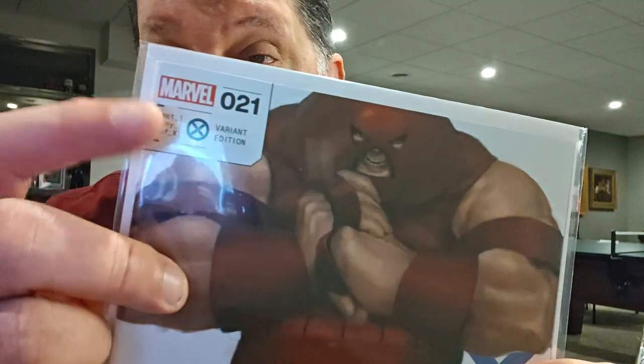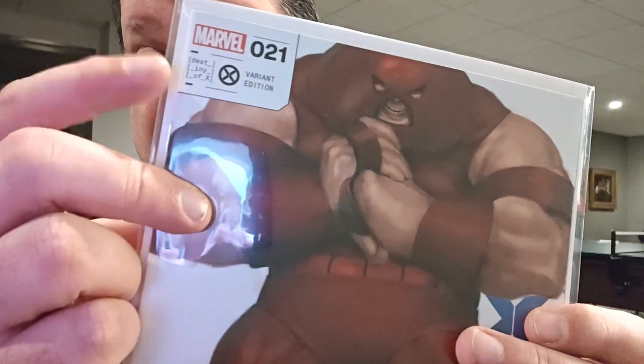What do we got here? Ooh. X-Men 21. X-Men variant. Variant edition. Right there. You see it? Variant edition. Does it have a price on it? No price on it. Nothing. Gotta look that one up.